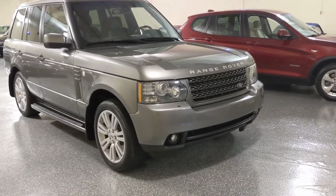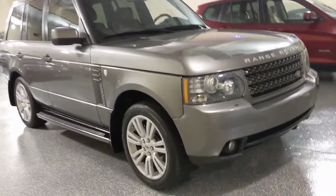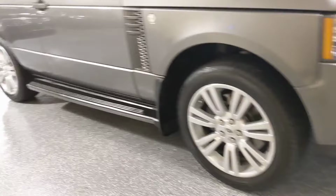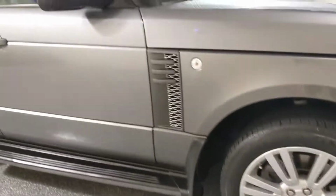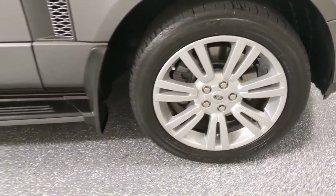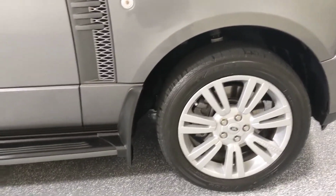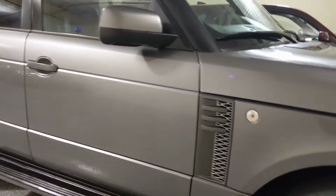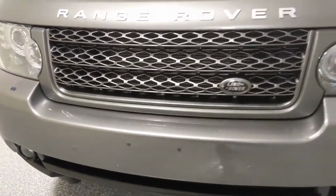Color is gray metallic with black interior. Body's in beautiful condition. Has the factory running boards. Has recently new brakes, front and rear, that's pads and rotors. And recently new front air struts. The side mirrors are power, they fold in automatically. Xenon headlights with high pressure washers.